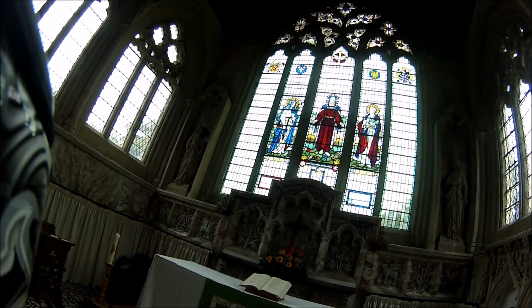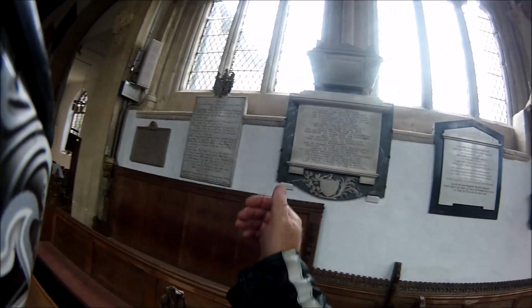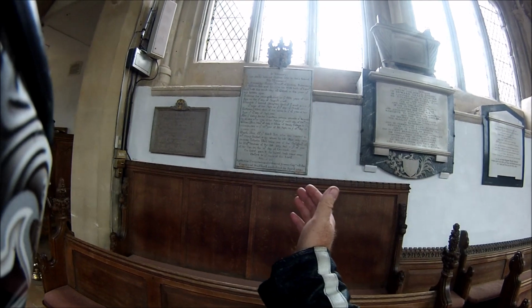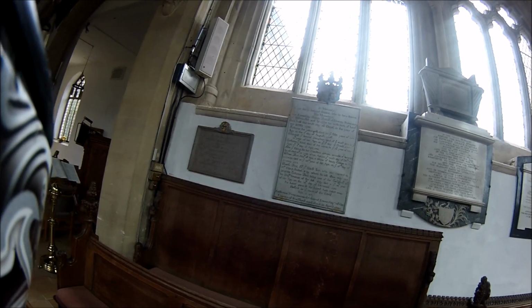The window there is definitely Victorian. You can see that's a Victorian window. But some very, very old plaques for graves, people who were buried under the floor and whatever. 1584. That one's not so bad. 1865. 1814. But these are old ones here, 1795, in a bit of old English. You can read, just about read it, if you know your English.